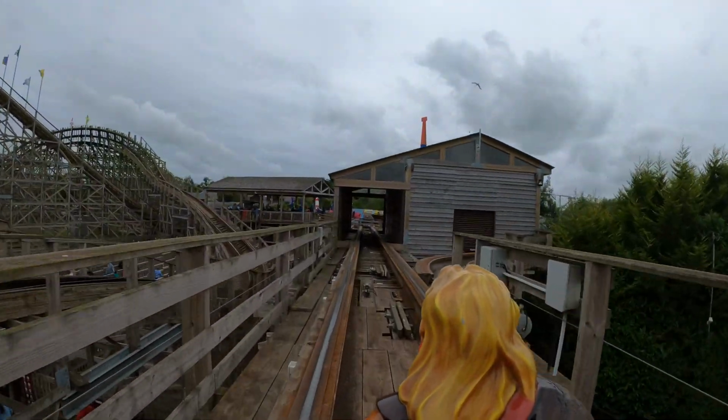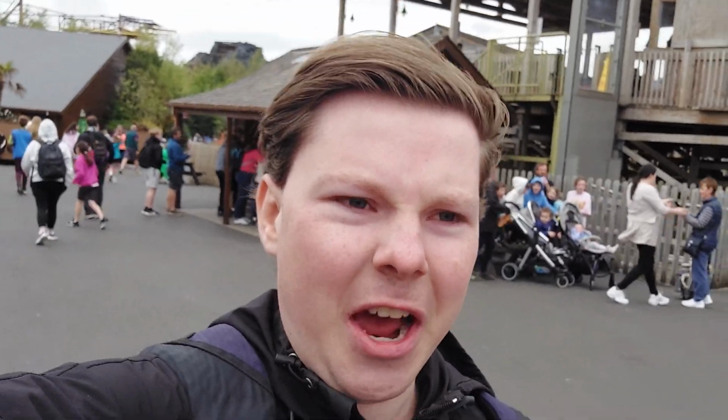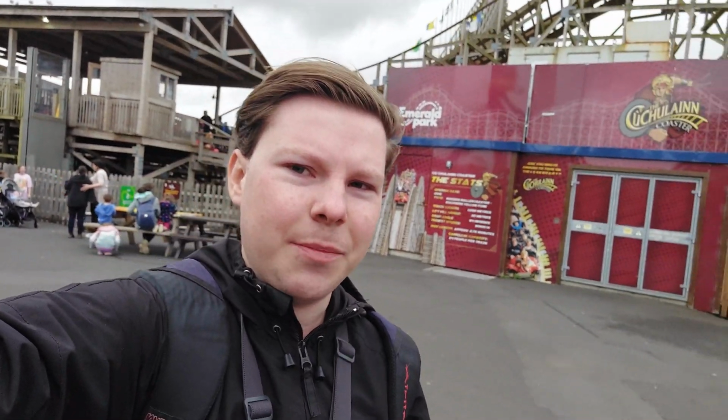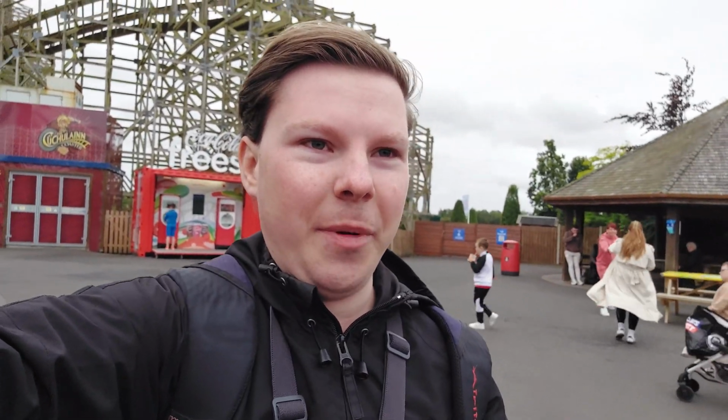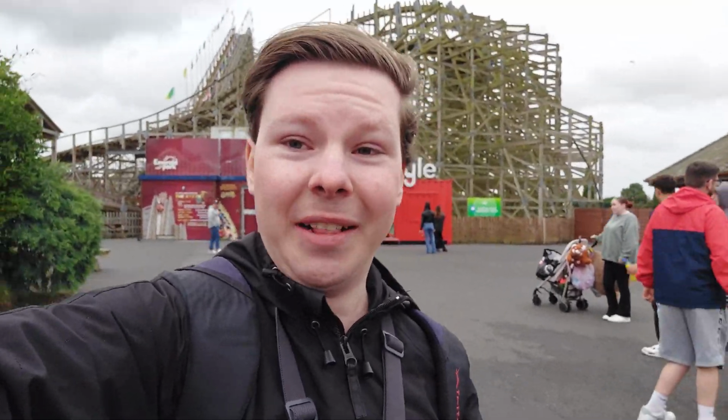Not a front row ride, but a back row ride for my money. The front row ride wasn't that amazing, to be honest. Overall, I think the coaster is a bit disappointing. It's a little overhyped for me, but in the back row, it still kills. It's still so good back there.